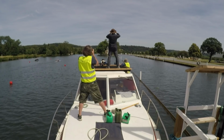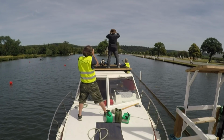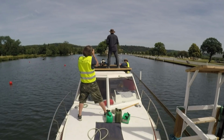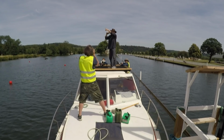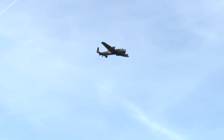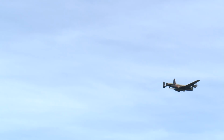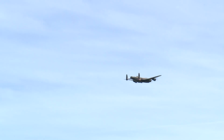The plane we're going to be looking at here is the Avro Lancaster, a British four-engine bomber of course from the Second World War, designed and manufactured by Avro as a contemporary of the Handley Page Halifax. And here she comes now. That's a machine filling the skies with that famous hum, and it gets louder and louder. It's making its way down the course.